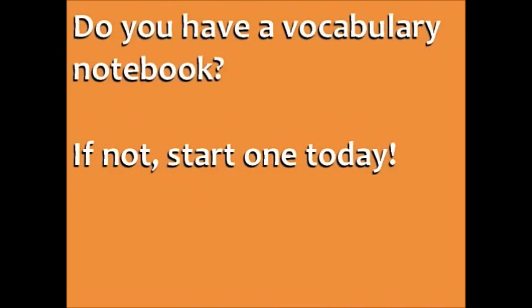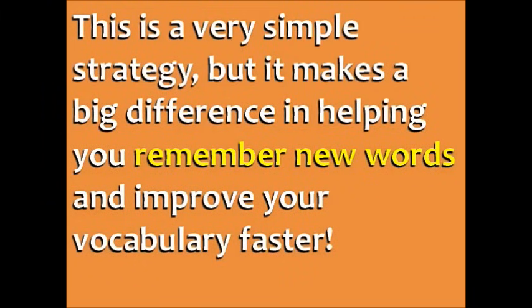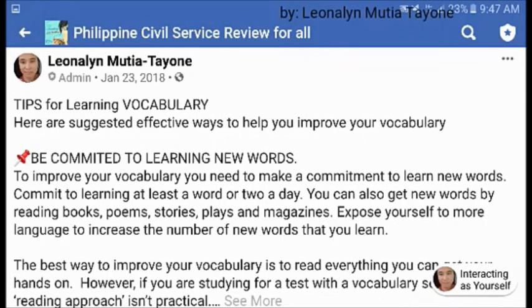If not, start one today. Your action item for today is to read a text in English, identify 5 new words, and do this exercise. Write the word and its definition and use it immediately in an example sentence. This is a very simple strategy, but it makes a big difference in helping you remember new words and improve your vocabulary faster. Tips for learning vocabulary.